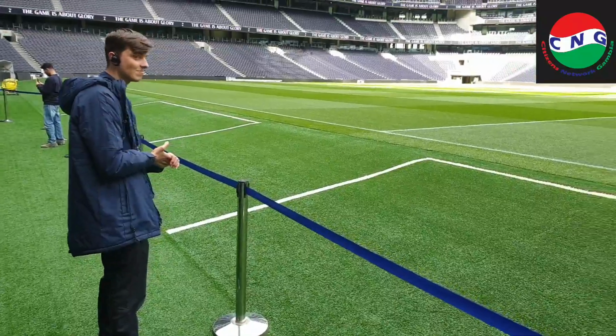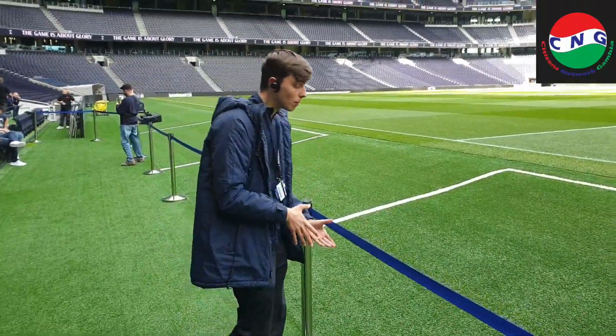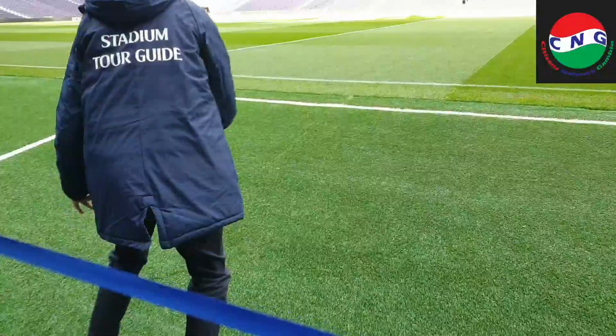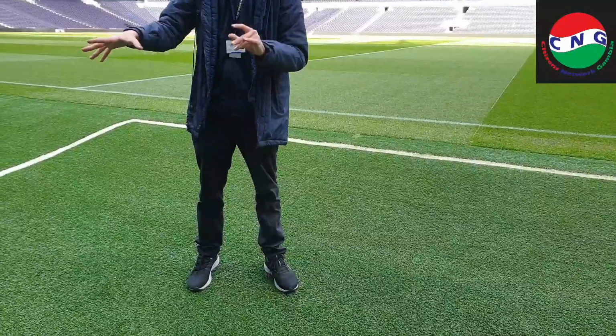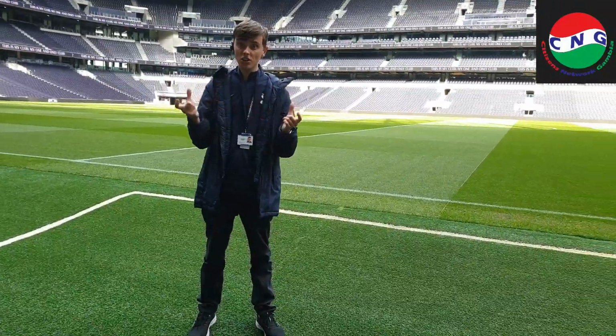Okay, so can you remove the whole thing? So all this will remove, all this part here. Let me show you down here. Obviously this is the ramp. The level you're standing at now is kind of what the actual level of the NFL pitch will be. So the NFL pitch is lower because of the sight lines.